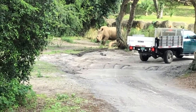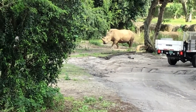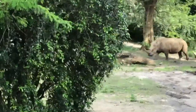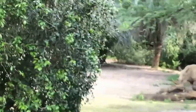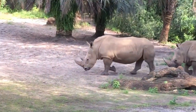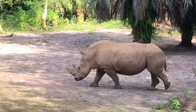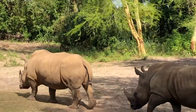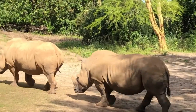Coming up on our left, we are going to see a few chubby unicorns, the white rhinos. And these guys get their name because natives were calling them "wijd," which does mean wide, based on their wide-set mouth. But Westerners thought they were saying white, and that's how they got their name.